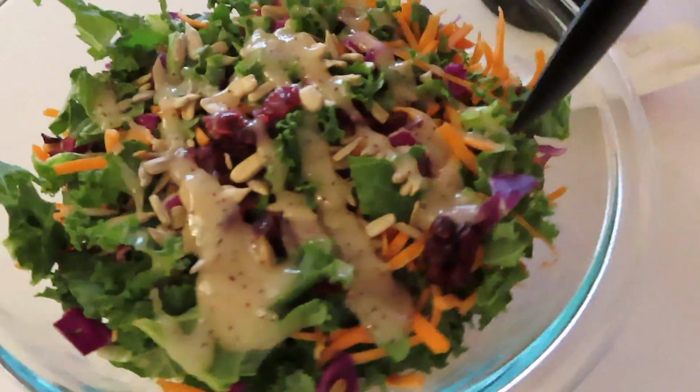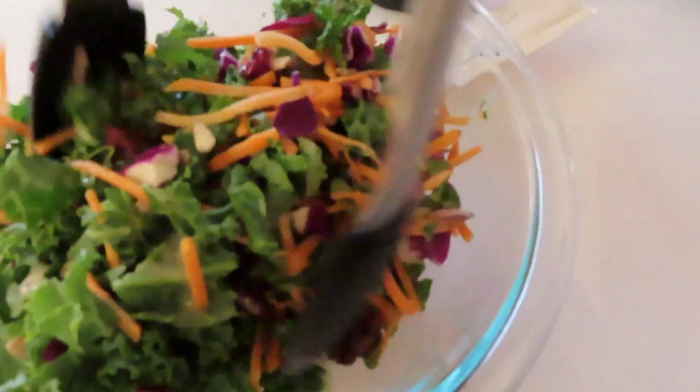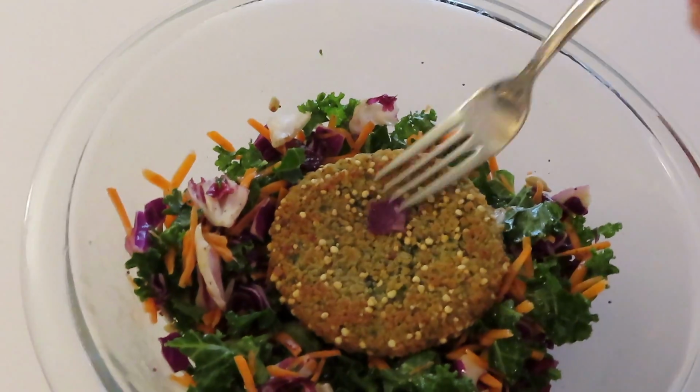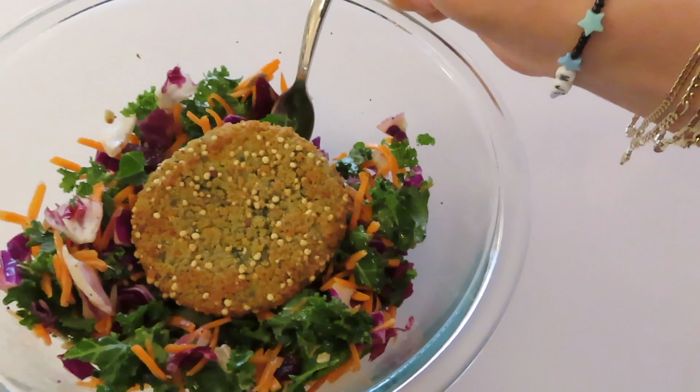And here is the salad. It's super colorful, and I'm just gonna use these tongs to mix it around. My veggie burger just finished baking, and it's super crispy now. So I just plopped it on top of the salad, and I'm gonna enjoy this.